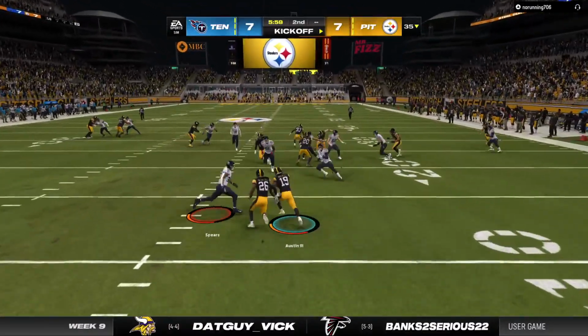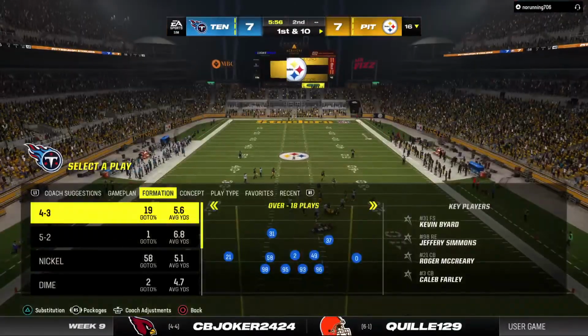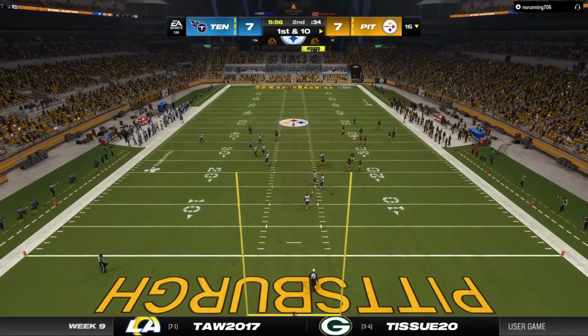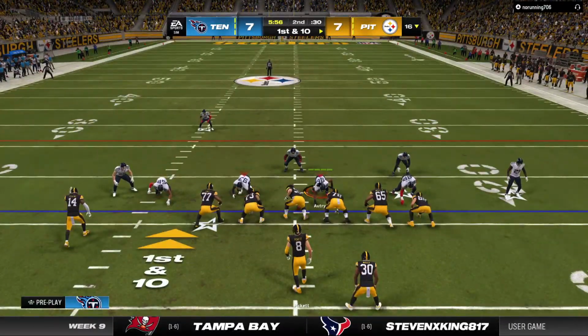Austin elects to bring this out of the end zone. And in hindsight, probably should have taken a knee as he only gets this out to the 16-yard line. The Pittsburgh offense at the line to start their next drive.